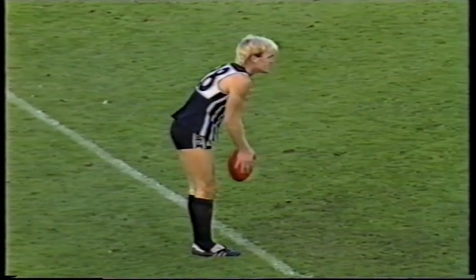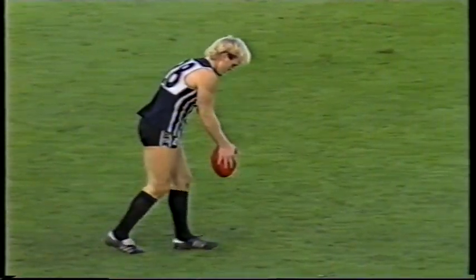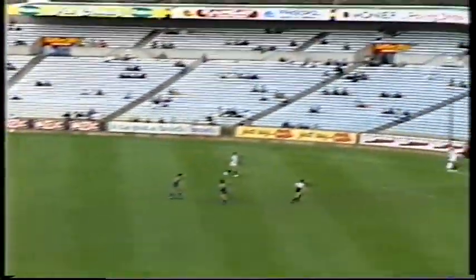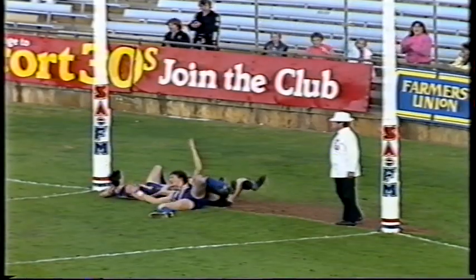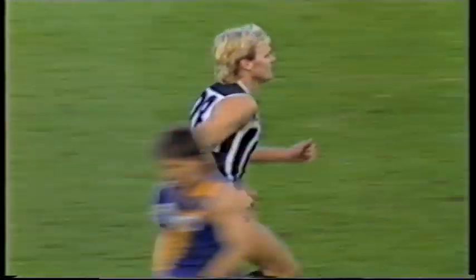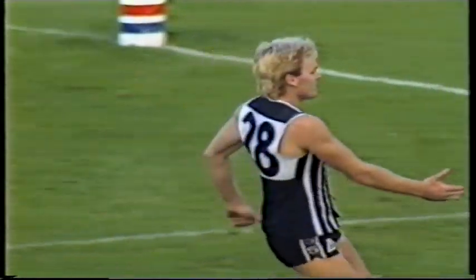So Darren Smith, you can see the line of the square there. This is his 8th kick. A powerful player. He got too far under that ball, but he may have the distance. Acrobatic effort there, but it's gone over the line. And a good goal to Darren Smith. And that's his 3rd goal. So Port Adelaide kick away, 12-10 to the Eagles, 10-14.